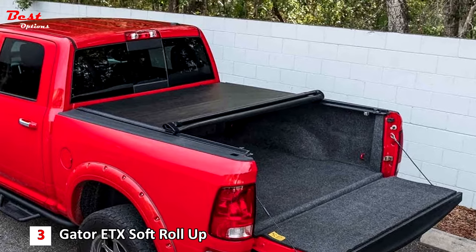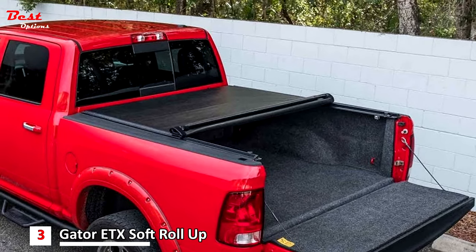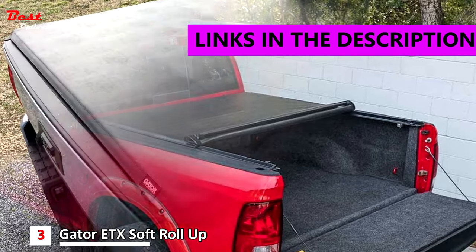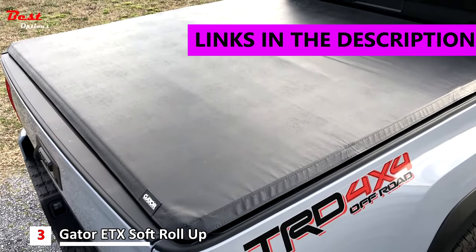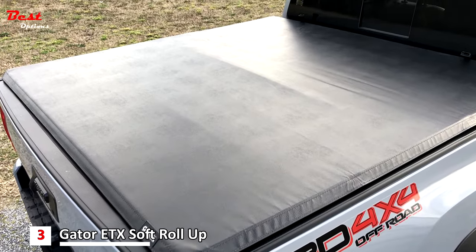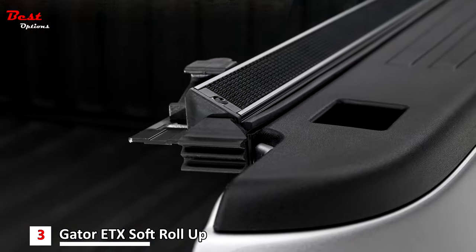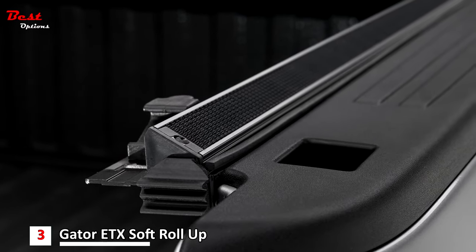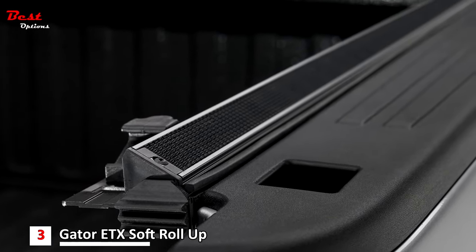The 3rd product on this top is the Gator ETX Soft Roll-Up Truck Bed Tonneau Cover. It is priced at around $240. The Gator ETX Roll-Up Tonneau Cover was obviously designed by someone who uses his truck for more than moving just beach chairs and coolers. The versatility of this cover makes it perfect for the guy who needs to store tools in the bed overnight and carries large objects during the day.